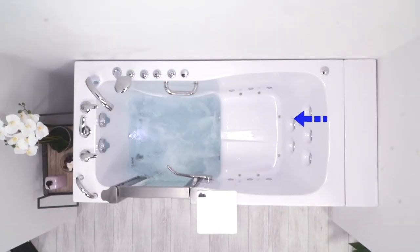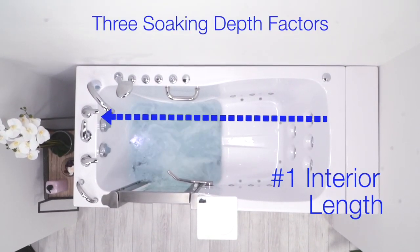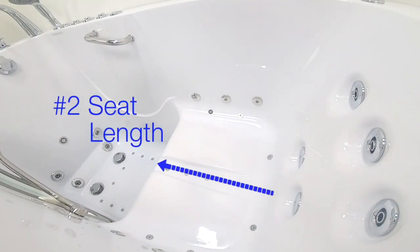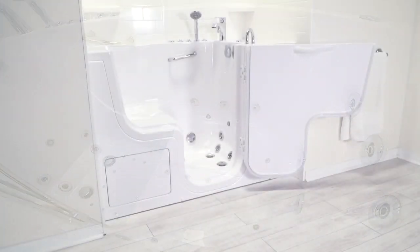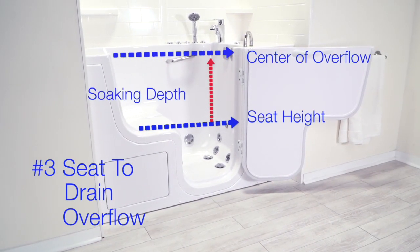The overall soaking depth of an Ella Walk-In Tub is determined by three factors. One, the interior length of the tub. Two, the length of the seat. And three, the depth from the top of the seat to the center of the overflow drains.